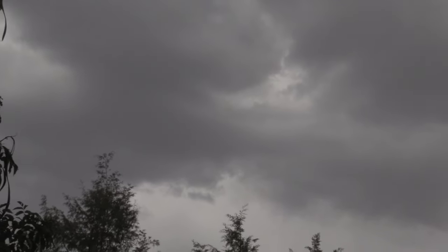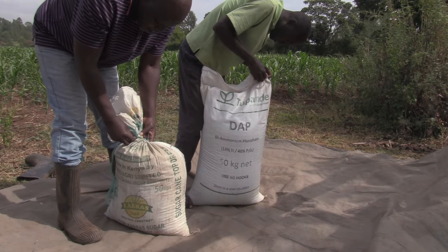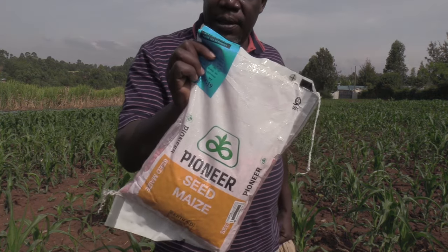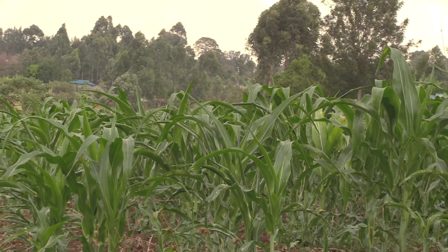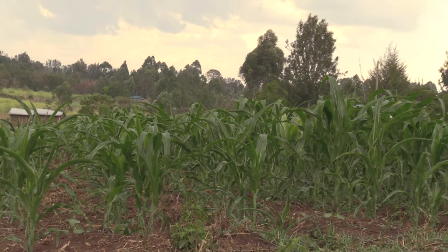According to the AccuWeather website, we may have some more rain today, so we have woken up to apply fertilizer on this maize field. The seed variety here is Pioneer PHB30G119. The reason I chose this variety of maize is because we were headed into a dry period early January, and Pioneer is one of the best maize varieties for the dry season.